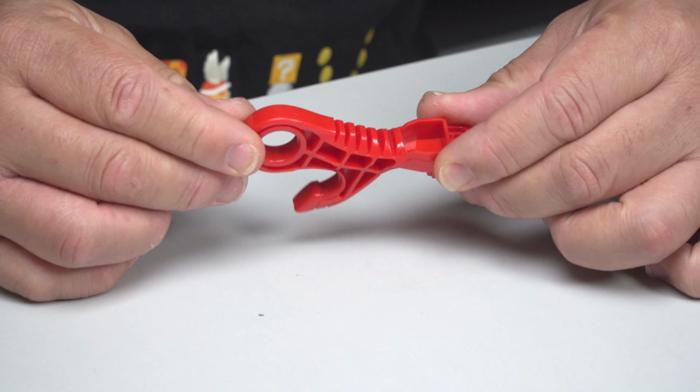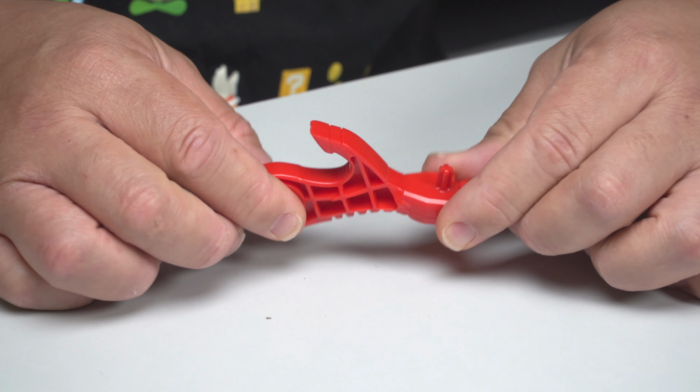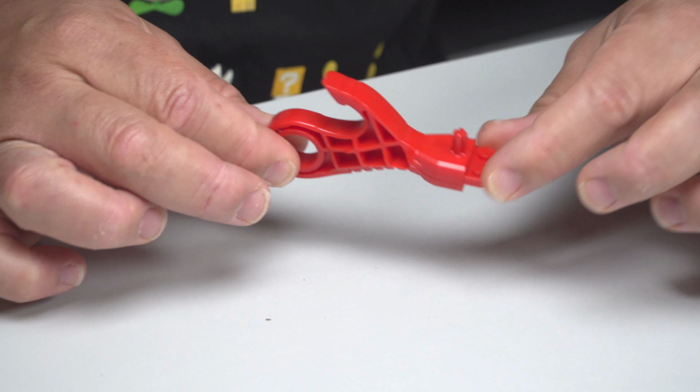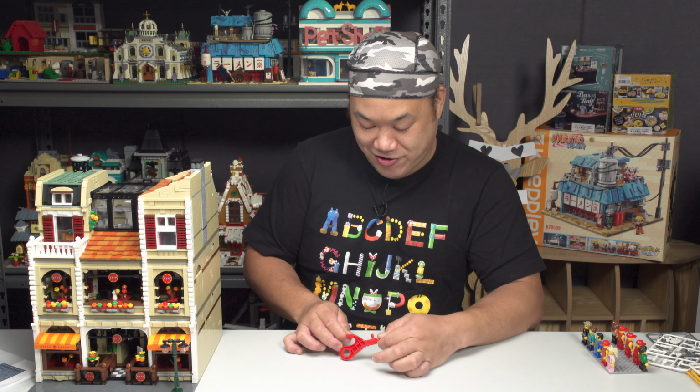Pretty useless, to be honest with you. I couldn't slip this in there and pop off pieces. But, you know, if you want to be cool and say, I got the most unique brick separator ever, there you go.